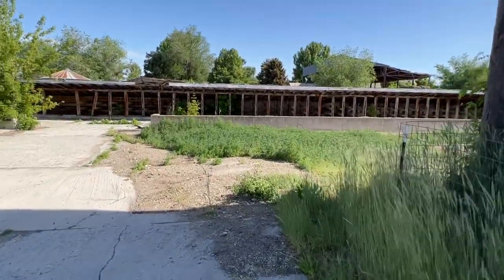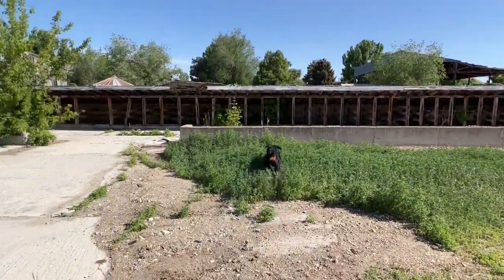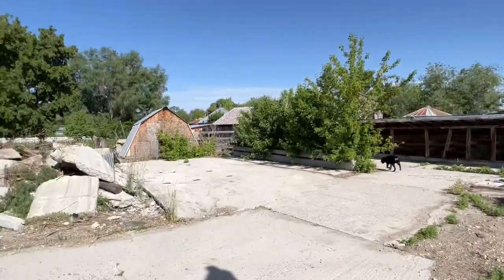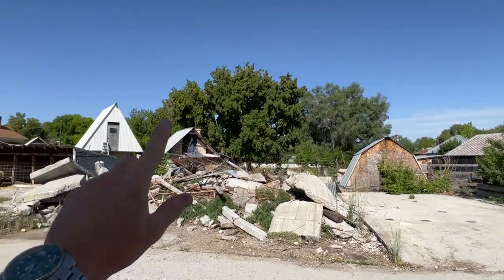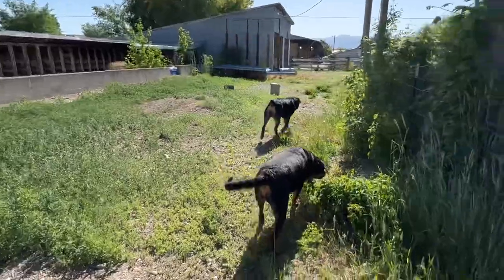And then we're planning to put cows back here so that they can have a pasture here and then be in there and sleep in there and whatnot. So we got to finish fencing behind this. We got to get rid of all this concrete pile here, but that's like on the last of our priorities.